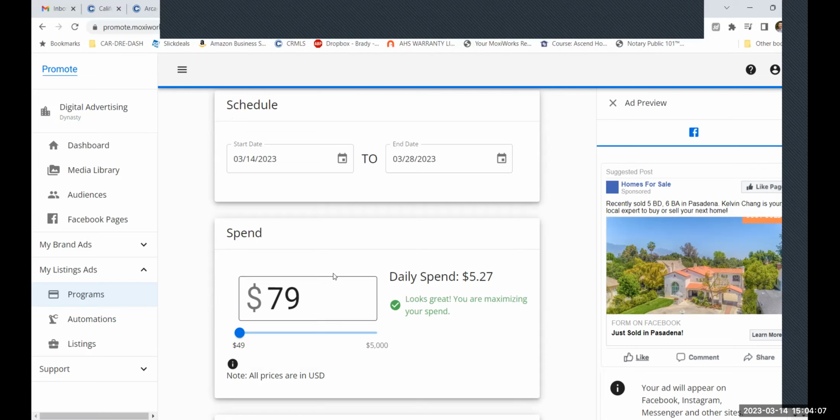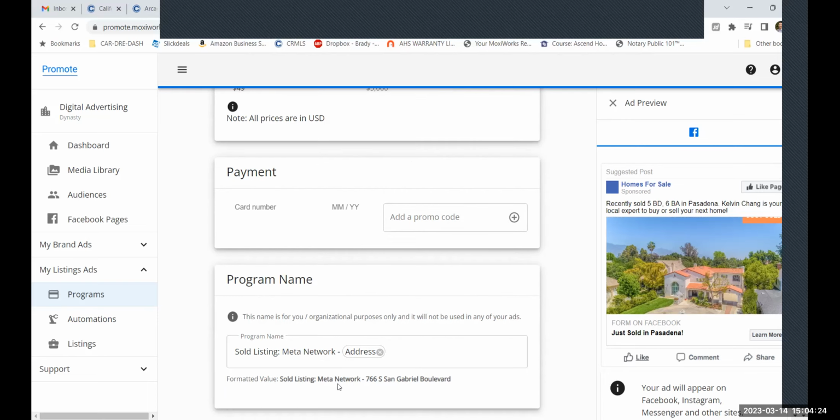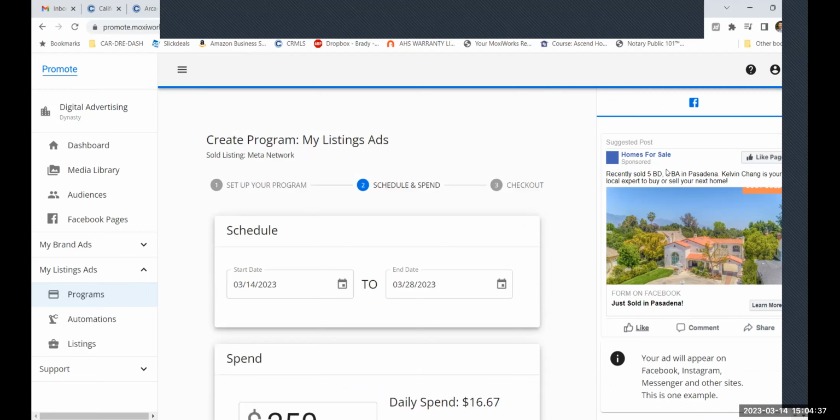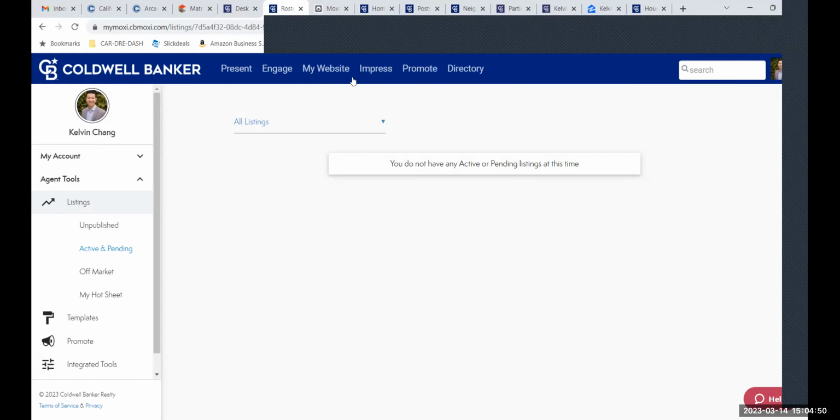How much do I want to spend? For the next 2 weeks, if I spend $80, or if I want to give a budget of, let's say $300, $250, for the next 2 weeks, I add my credit card. It'll go into a sold network that's directed to homes within the mileage, like 1 mile of this listing. That's just a way if I'm a person who wants to get out there and promote myself and find a new buyer and hope someone comes and clicks on here from my social media, I would do that. But that's not what I'm here to show you. That's just one aspect of this. So let me go back into my actives and pendings.